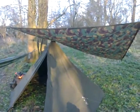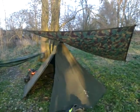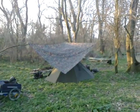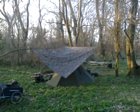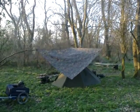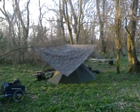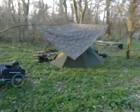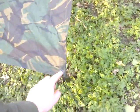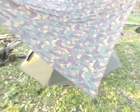I've just got the basher over the top just to break up the outline from a distance and add a bit of cover in case it rains tonight. It is waterproof, it's just a peg to dry out. And I've got one corner down at the rear taking water away, and of course a collection point as well. So it'll come down here to the eyelet and drip off, so I can put a mess tin or something there to collect it.